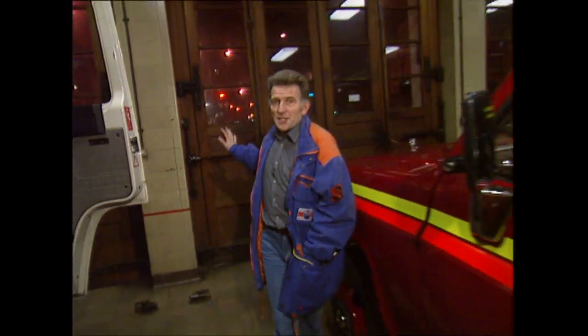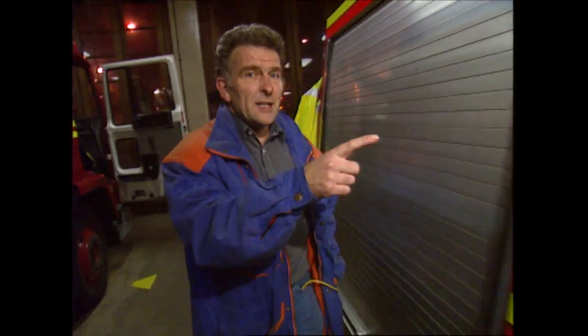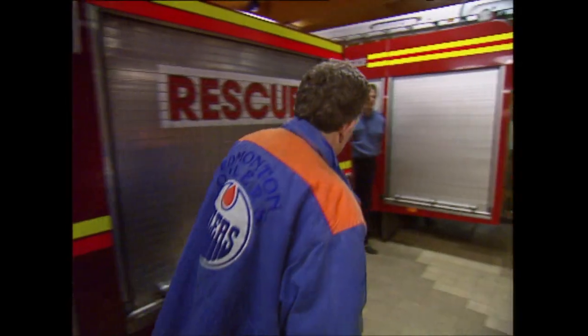Recognise these doors? They're typical. Well, actually, these are the only ones in the southern region that aren't fully automatic. And this yellow jacket, does this give us a clue? And here, this is the telephone number. Yes, fire service. This is a great vehicle. Let's go and find Andy, who's waiting for us somewhere over the other side. He's expecting us. Here he is.